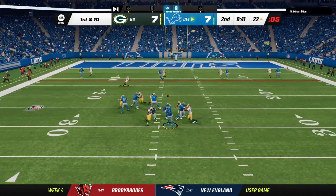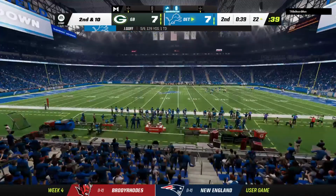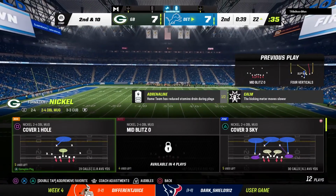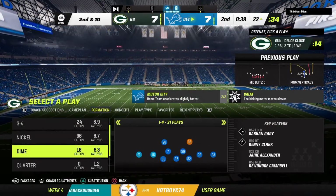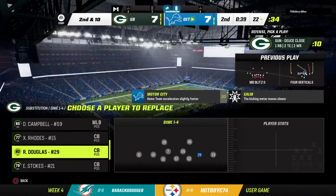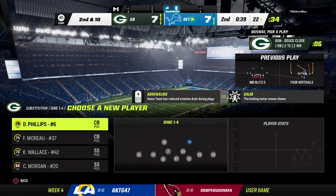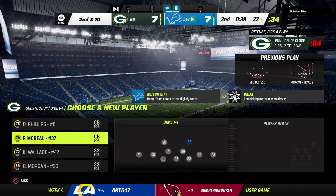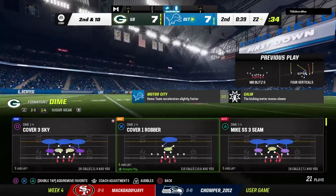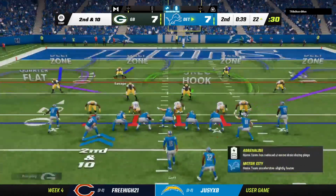Out of the gun, Goff. And this will be incomplete. Physical play on the football there, and it's 2nd down. Normally you think the tight end's going to be able to catch the football and handle that contact, but in this case, maybe a little too much target to hit. That one was timed well, incomplete. After the incomplete pass, here now is 2nd and 10.